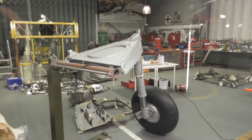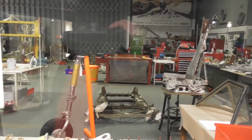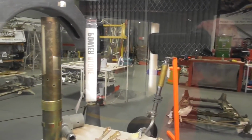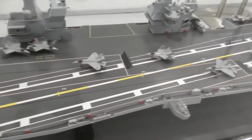A key aspect of the work at the museum is maintaining as much as possible of the original fabric of the aircraft. This means that these machines are a national source of reference for historians, engineers, and the museum's visitors.